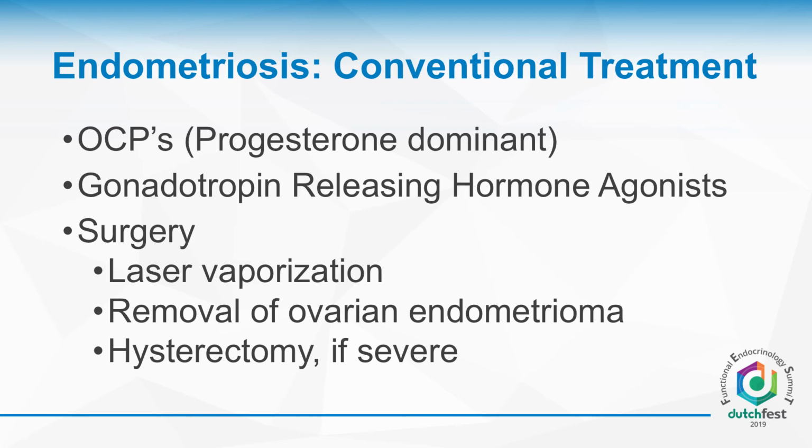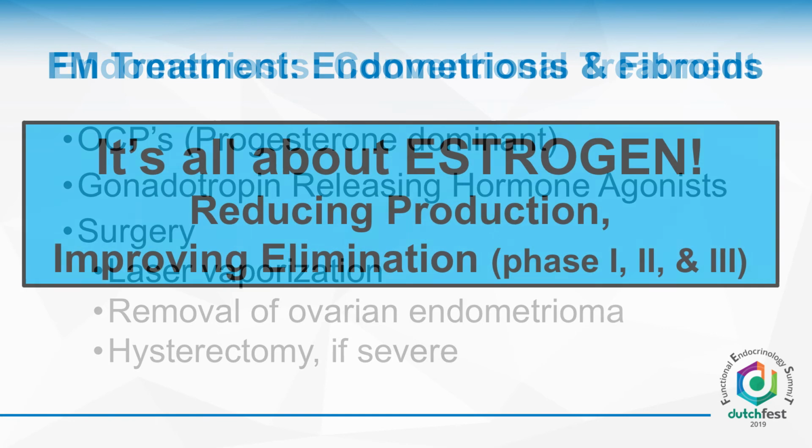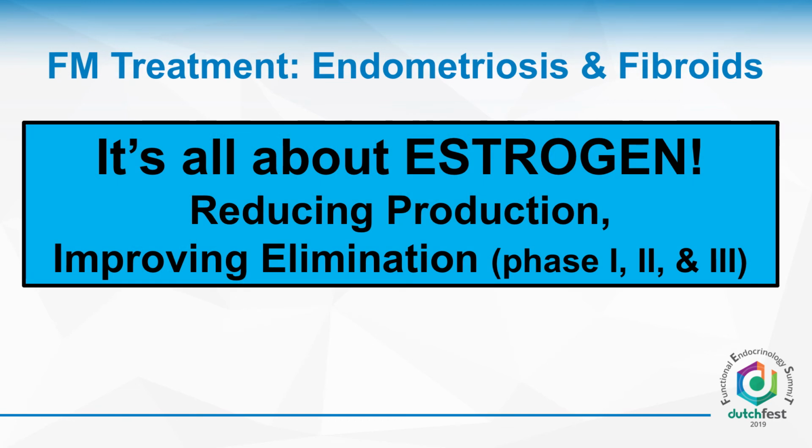So conventionally, it's birth control pills, it's medication, it's surgery. What do we do? We reduce production of estrogen and we improve elimination. Root cause medicine.